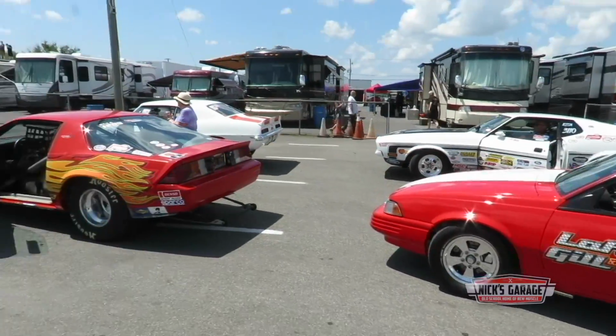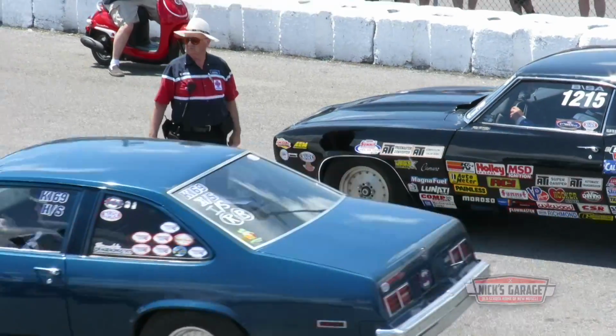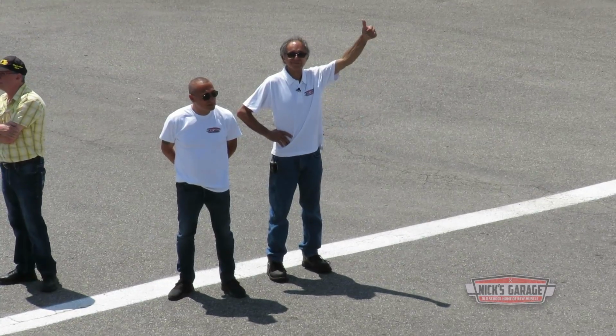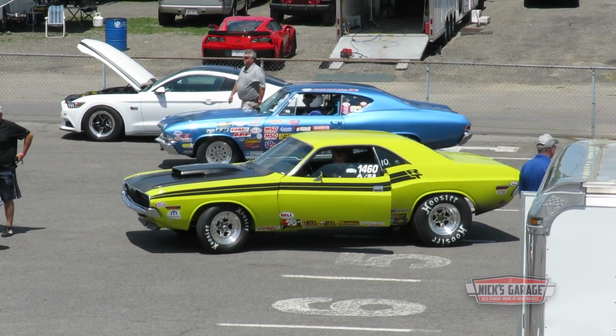The name of the game when you race here in Napierville is you want to run consistent. So you got to be very good on your reaction time. You got to be real quick on the lights, and you got to make sure your car runs the number you dial in. For example, if you dial in 10.38, you want your car to do 10.38 and not much faster than that. Hopefully that goes over and you still win, that's great. But when you go under the time you've given, you're out.